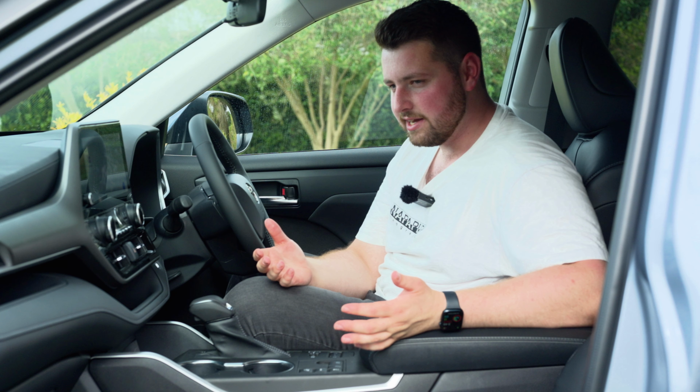So today we're testing the GXL. That's a mid-range spec. It's going to be the volume mover, and it's actually really reasonably priced. $66,000 drive away. If you have the all-wheel drive as we do, that adds another about $3,000. So you can expect just under $70,000 drive away, but you'll see you get quite a lot. But when we get to the driving part, you'll also see why I probably would go for the hybrid and spend an extra $3,000 on top of that.